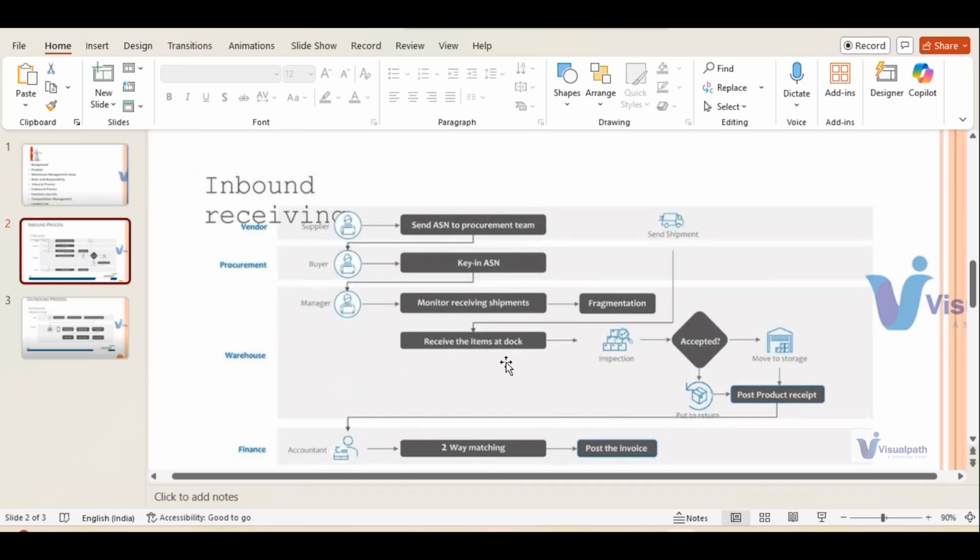If I show you the inbound process, we start from having the PO, and from the PO, the vendor sends his information. Based on that, we receive that information in the system, and we know that maybe I'm receiving 50 different quantities into the system. What does ASN mean? An advanced shipping note is nothing but the information that the vendor is sending. For the vendor, they are sending a sales order packing slip.